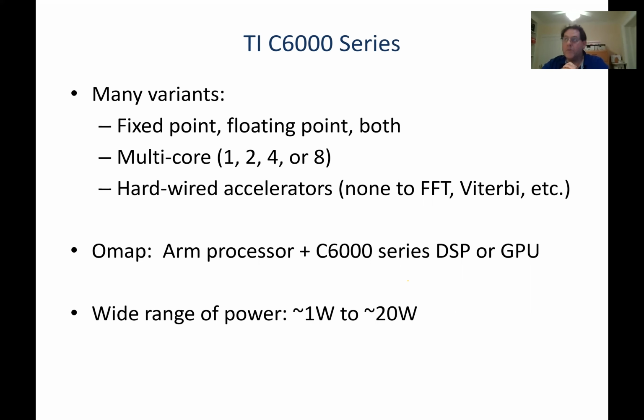So TI's DSPs are not really trying to be general purpose devices that are going to go into a data center and compete against Xeons. They're going to go into embedded devices. They're going into cars, cell phone base stations, some of the same things that FPGAs go into. So in those applications, they often know what some of the other processing is. So they'll put hardwired accelerators in beside the core. So some variants of these DSPs have no accelerators, other ones will have fast Fourier transforms, Viterbi decoders, etc. So they know some of their target market, and they'll put hardware blocks beside these.